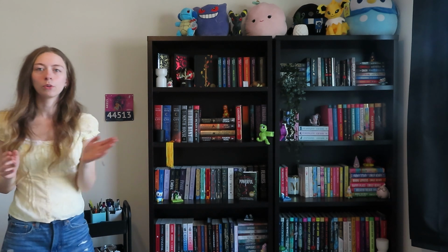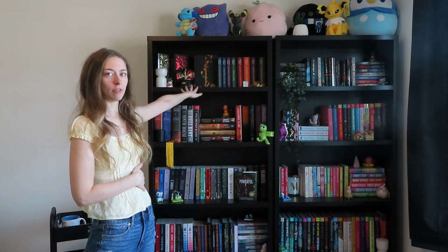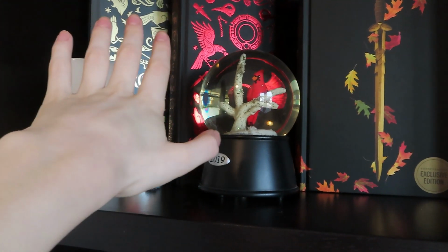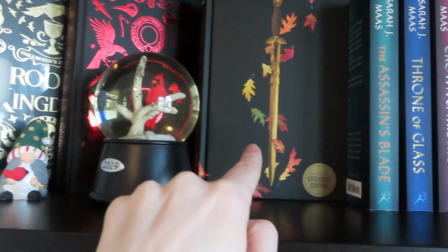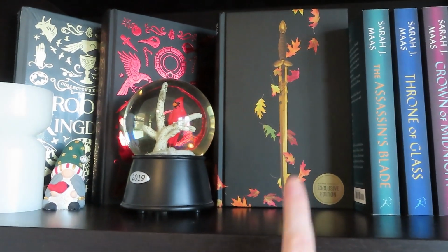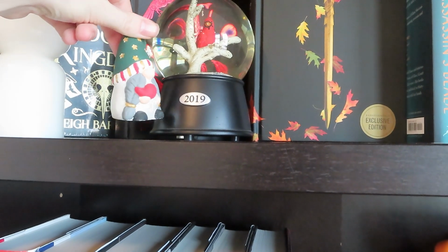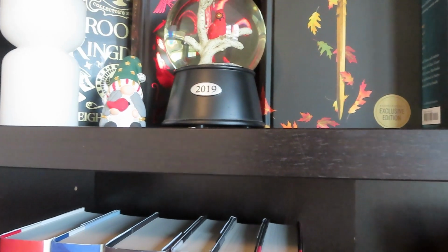But going into my bookshelves, this top one is kind of home of my favorite books. Up here I have my special editions of Crooked Kingdom and Six of Crows, and that is one of my all-time favorite series. And then here I have, I don't even know what this book is called, Chain of Gold by Cassandra Clare. I haven't read any of her books yet. I just saw this one at the store and absolutely loved it and knew I wanted to have it. And then you'll see, I have these little gnomes that I've painted with friends. I have them over and we just paint gnomes.